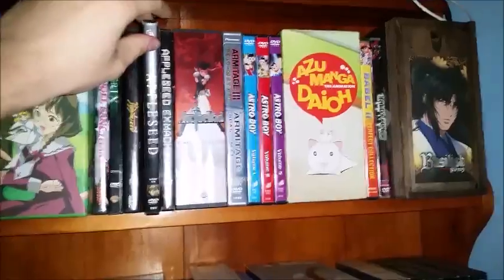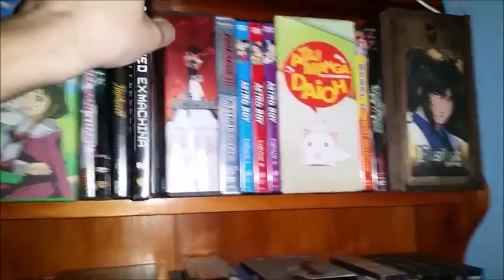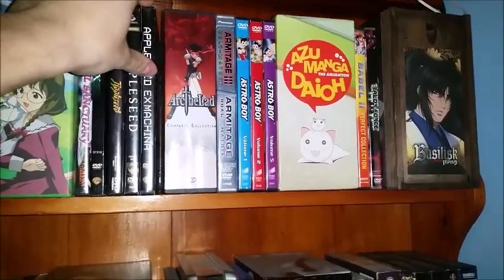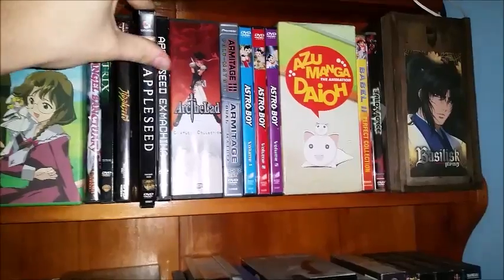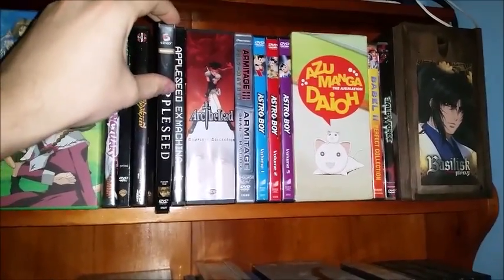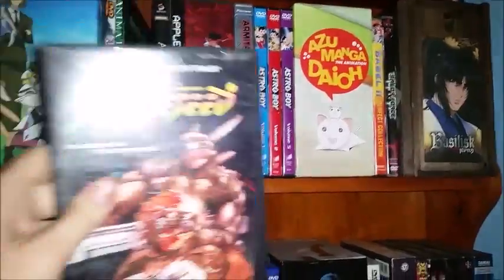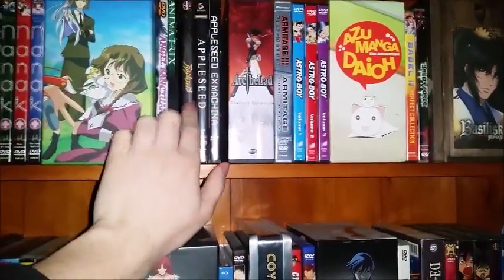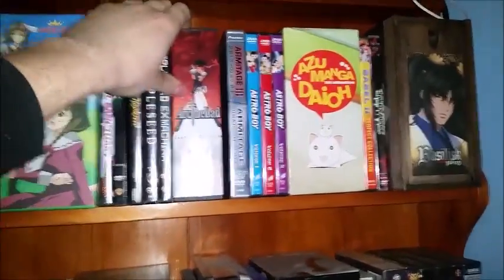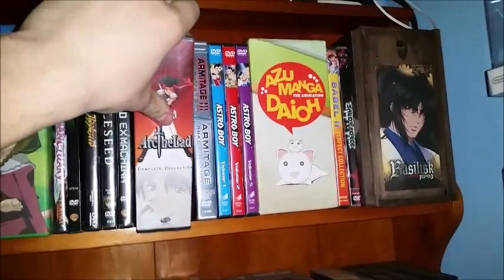I have Appleseed, the 2004 CGI reboot of it, and then one of the sequels. I don't have all the sequels. I don't even know which one this is. I think it's the third sequel out of like 5. But I do not recommend these ones, or at least not this one. This is one of the 2 anime I actually fell asleep watching back in the day. So I thought it was really boring, but I did really like this one. And it's probably just because I'm a freaking nerd for 80s anime. If you're gonna watch Appleseed, I'd watch this one, and you can look it up. It's pretty interesting.